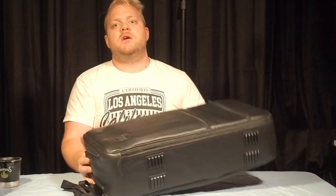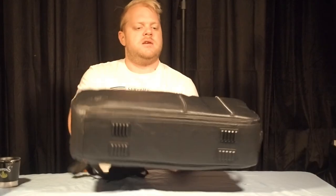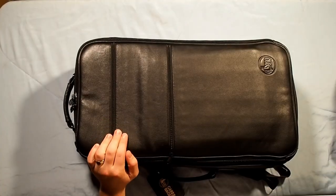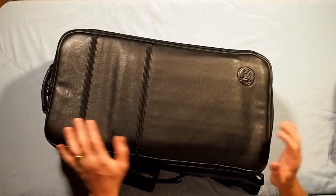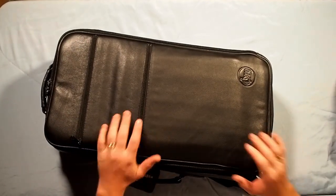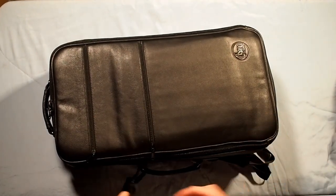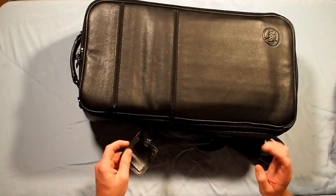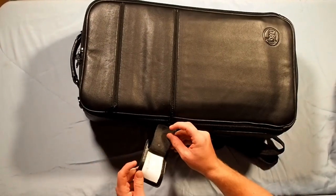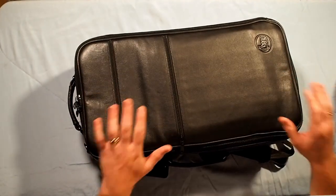So the first thing I want to show you is the bag itself. As you'll see in my camera up here, this is the Gard gig bag. It's the Gard compact triple. That's what this one is. And surprisingly, it fits so much stuff in here. It's got a little name tag, which I think is amazing. I'll keep little business cards in there so that people can find me.